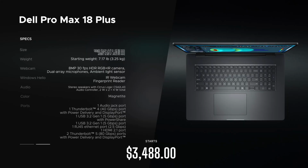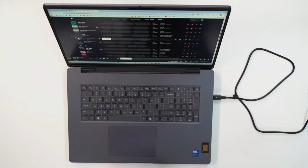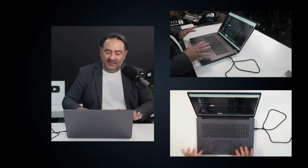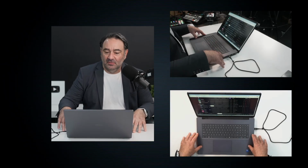So the audio, we're looking at stereo speakers with a Cirrus Logic audio controller, 2 watts times 2. So there are 4 total watts. This should be 8 watts, I think. Sound is okay. Yeah, I agree, William. They should have more speakers on this. Am I wrong? I'm just calling it like I see it. I feel like there should be at least 2 more speakers on this.